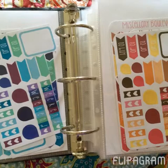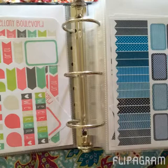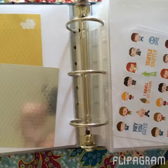She has the same stickers in several different color schemes along with some kawaii stickers, but all the kawaii stickers I got are the pickle ones. And I have no idea if I'm saying kawaii right. These are the last of the Miscellany Boulevard plus some Jalove, I think is how it's pronounced.